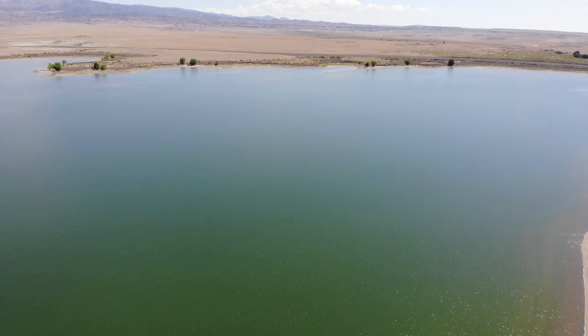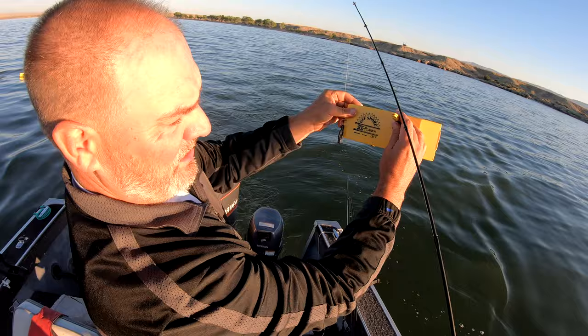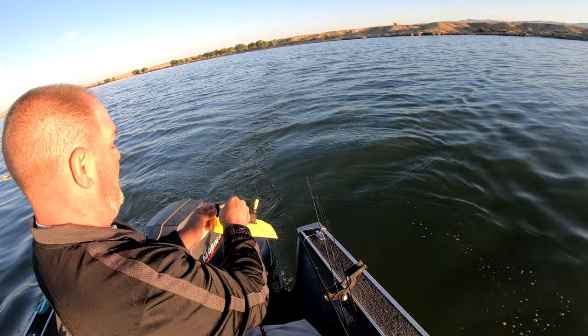We're going to be trolling with crankbaits today. We'll be fishing with four poles on a very small boat, so we'll have to use side planers to help us space out the crankbaits. The side planers are very easy to attach to the line and they won't hurt the line. Also, if you drop a side planer in the water, you don't have to worry because they float and you can circle back around and get it.